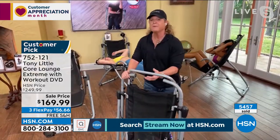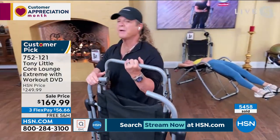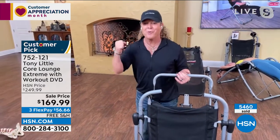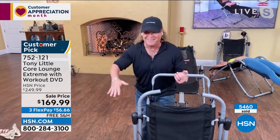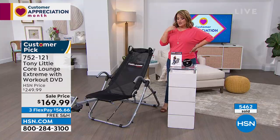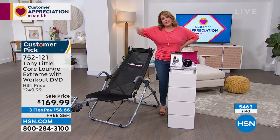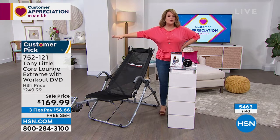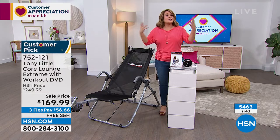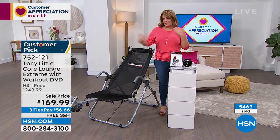Yeah, and it folds up and you can take it outside. I think we have some video of a lot of people outside by their pools. They put it out by the pool, they use it as a lounge chair, and then they're working their abs and stretching their body out by the pool. Nobody wants to buy exercise equipment and then have a big clunky machine taking up all that valuable space in your home. People love exercise furniture that folds up and you can put away if you want to. I love that we have that choice.